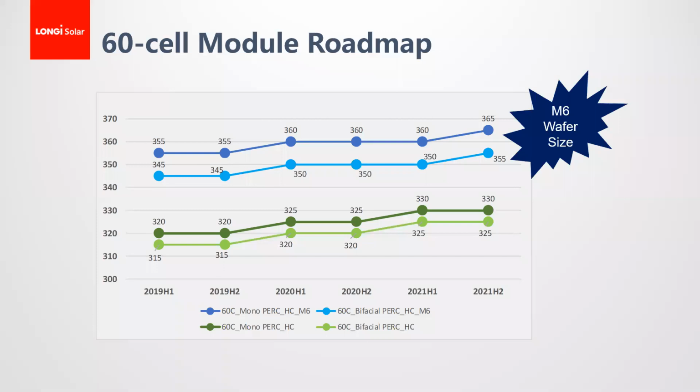Besides the cell efficiency improvement, you're able to incorporate a few other module level technologies to further boost the module power output. So currently, 60 cell half-cut modules using the M2 wafer size can deliver, on the monofacial, a top of 320 watt, and bifacial more like 315. You're going to see about a 5 watt increase every year for the next couple of years. That's mostly coming from the cell efficiency improvement.